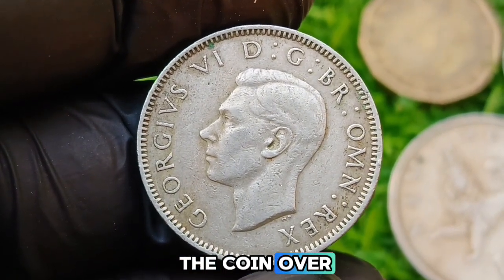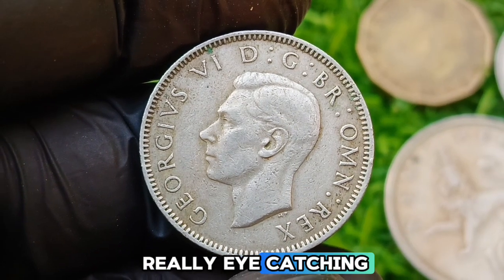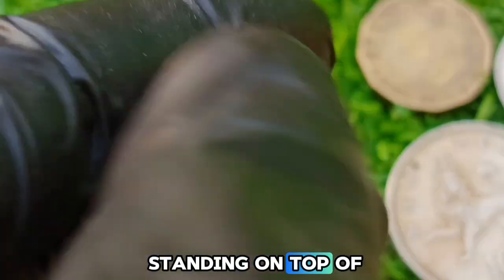Now if you turn the coin over, the back design is really eye-catching. There's a strong lion standing on top of a royal crown.